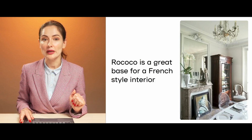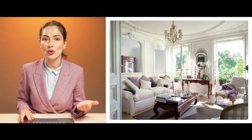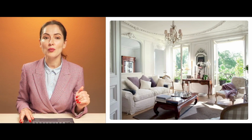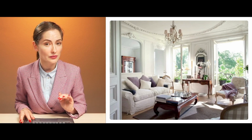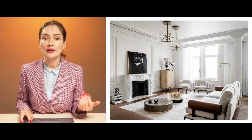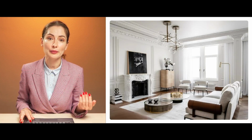Rococo is a great base for a French interior style. Here is a perfect example of how Rococo can serve as a beautiful foundation for a French interior. Look at the soft curved lines, and the ceiling molding looks beautiful. The elegant chandelier and the refined furniture, everything feels light, romantic, and full of charm. There is no heaviness, just soft tones, natural light, and a sense of effortless sophistication. This is a brilliant case of classical architecture meeting modern minimalism.